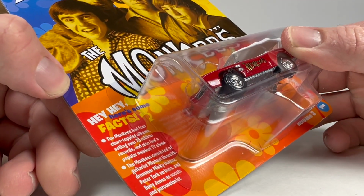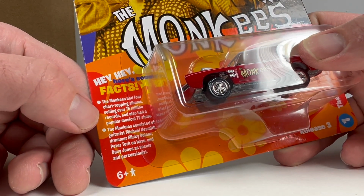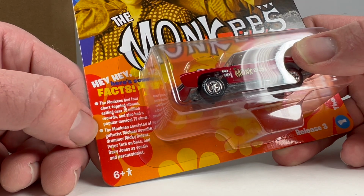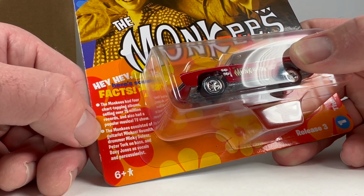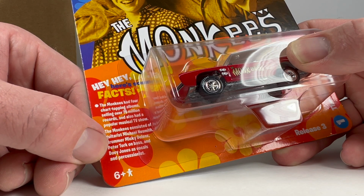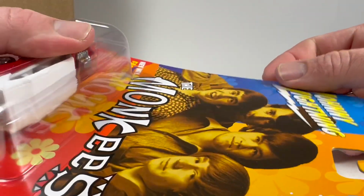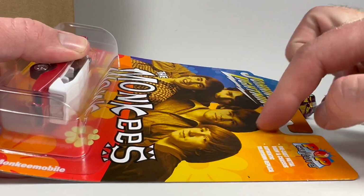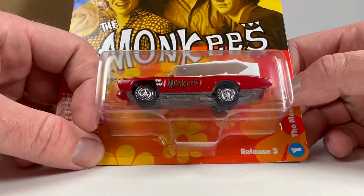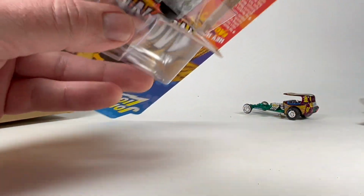The Monkees were a little bit before my time here, but that's okay. The Monkees had 4 chart-topping albums selling over 75 million records and also had a popular musical TV show. The Monkees consisted of guitarist Michael blah, blah, blah, Mickey, Peter, and Davey as vocals and percussionists. So the drummer sang. That's cool. And pretty nifty. Again, we got the unique card art, same card art on the back, and then we got the Monkey Mobile, which is just a wild and crazy looking Ed Roth style car, right?